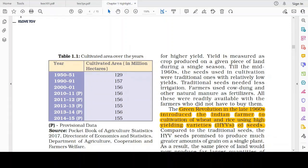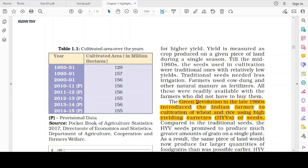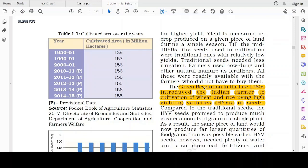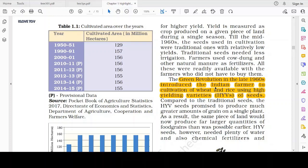Till the mid 1960s, the seeds used in cultivation were traditional ones with relatively low yields. Traditional seeds needed less irrigation. Farmers used cow dung and other natural manure as fertilizers. All these were readily available with the farmers, who did not have to buy them.